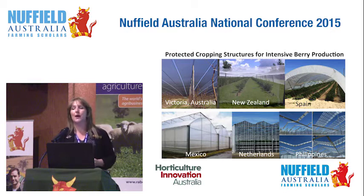Then you go into multi-span greenhouses like you see in Mexico. These are generally made out of plastic. They've got a lot more sophistication than the tunnels, because you can open and close your vents and you can actually put in shade structures.